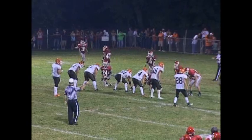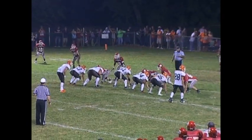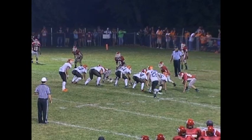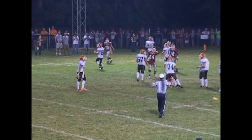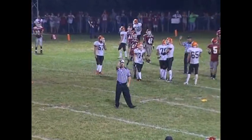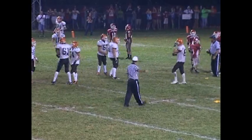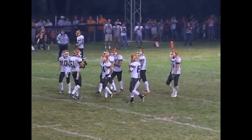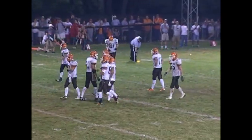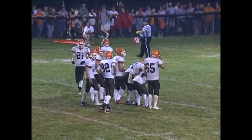Buckeyes 3 receivers on the right, 2 to the left. Dean out of the shotgun. Perkins in motion. And a flag comes in. Illegal procedure on Nelsonville-York. So the Buckeyes going the wrong direction. Yeah, they had a nice position. They were in there 1st and goal, and now they're backed up. It's going to be 2nd and goal at the 18. At the 18, yes.